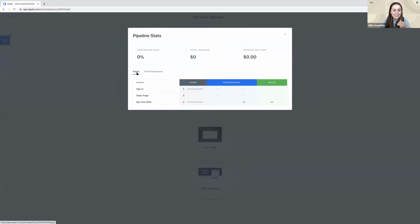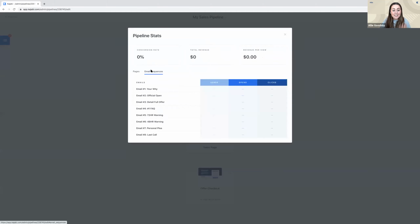You can also see pages, which shows you your view counts, your conversion rates, and your sales rates for each individual page. So your opt-in page, your sales page, and your offer page. And then you can also see email sequences. So when you add or take away, this will get edited, but for all of the emails that you have in there, it'll tell you how many people it got sent to, how many opens you have, and how many clicks you have per those emails.